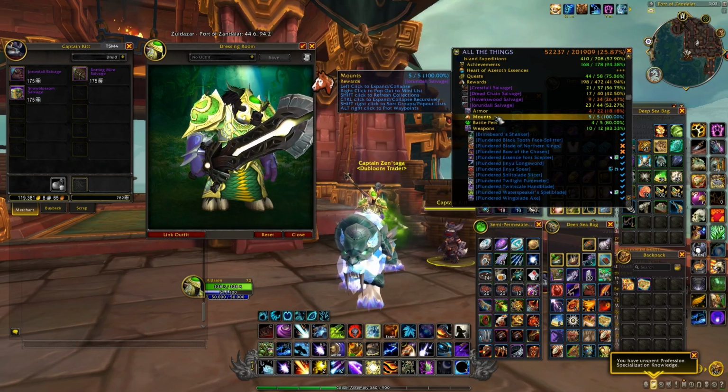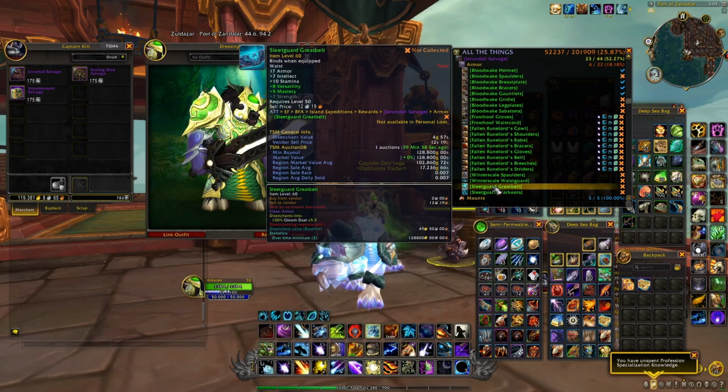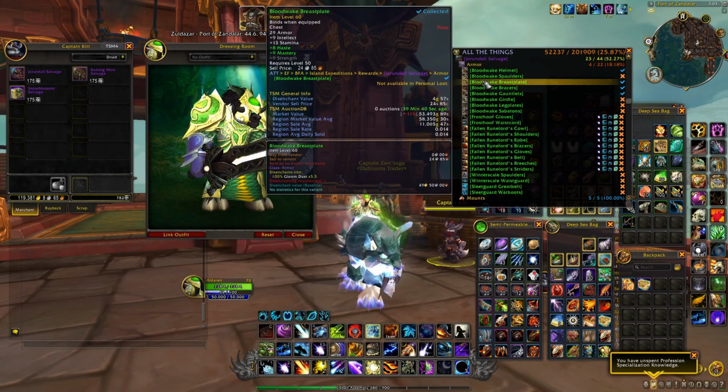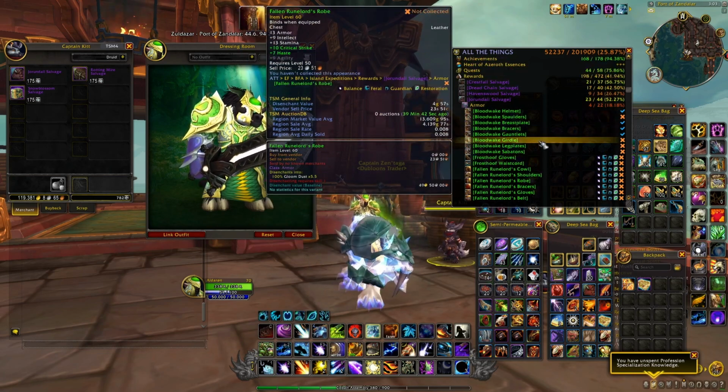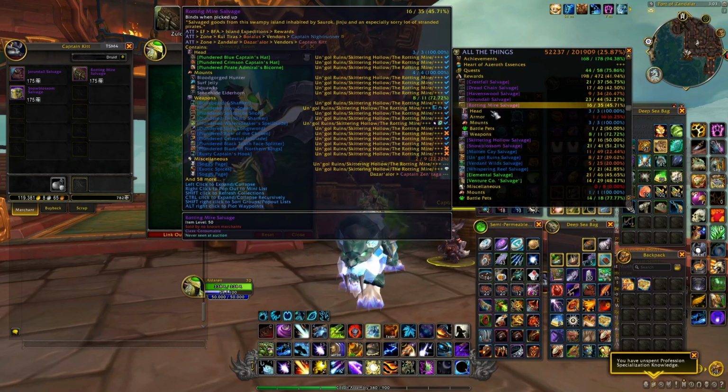Then inside these ones, you can also get different types of armor pieces, such as these ones that also sell pretty well, and then all these different sets that can also sell pretty fast for a lot of gold. And next to that, you also have the Rotting Mire.